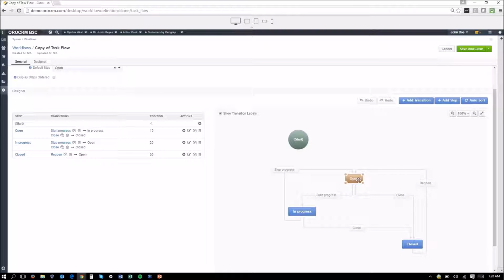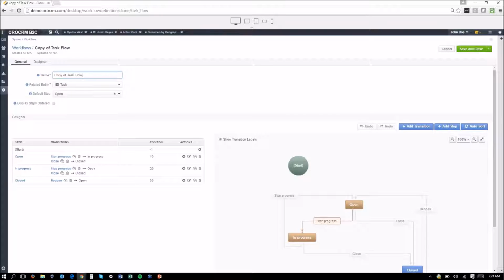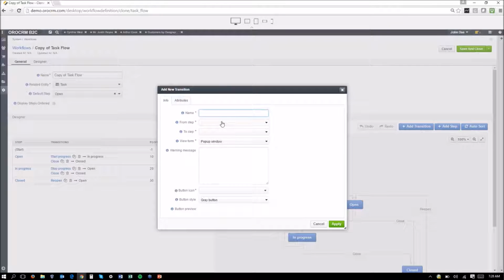And they have very custom workflows within their organization. For those customers, we allow you to edit this information, to add additional transitions. You can edit any step within the task management system that you would like, and you can also add steps and add transitions. You can name the steps. You can say, I want to add an additional step from open to in progress. I want to name this step something.